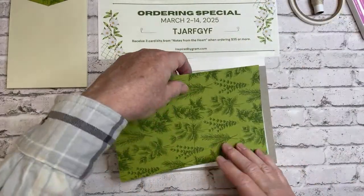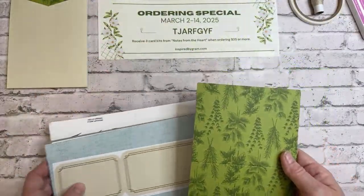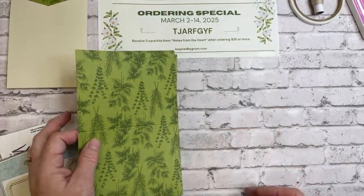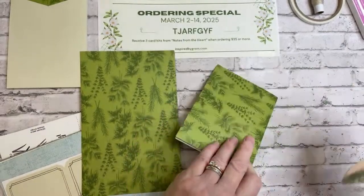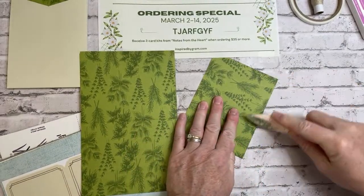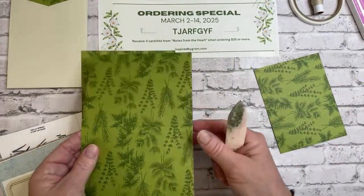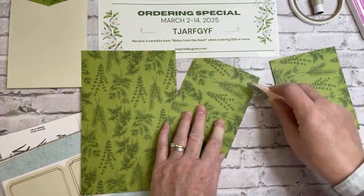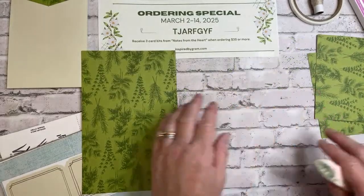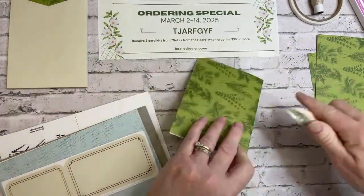And then it looks like we've got our card bases. So I am going to take my bone folder and just get these folded over. That way I've got more room on my work surface to lay out all this. I'm going to be making one of each today. And then on Monday, I will have some alternatives for you.